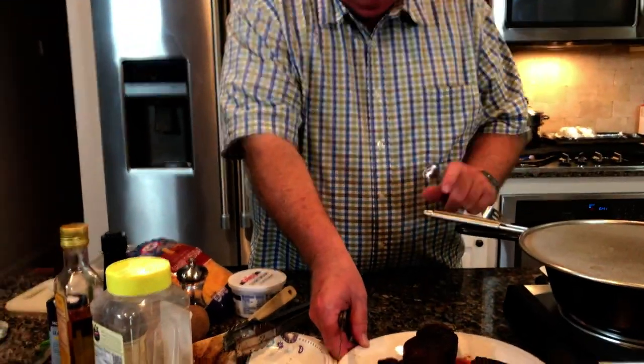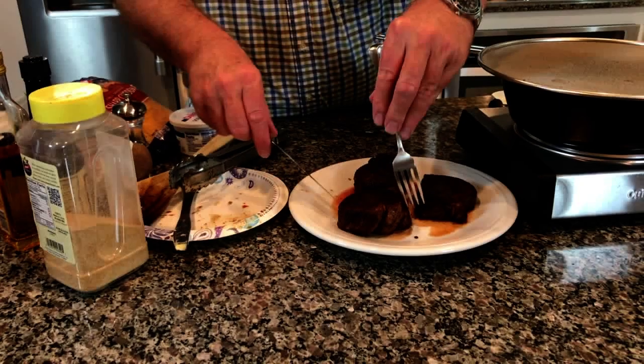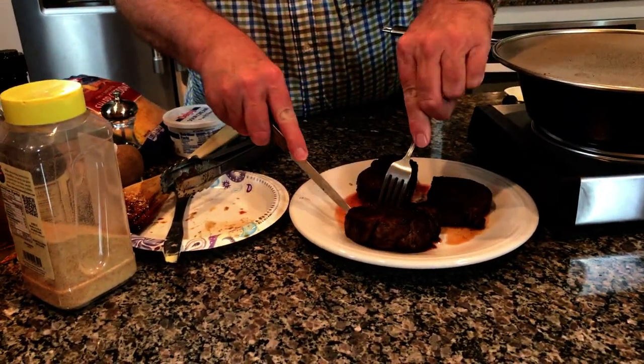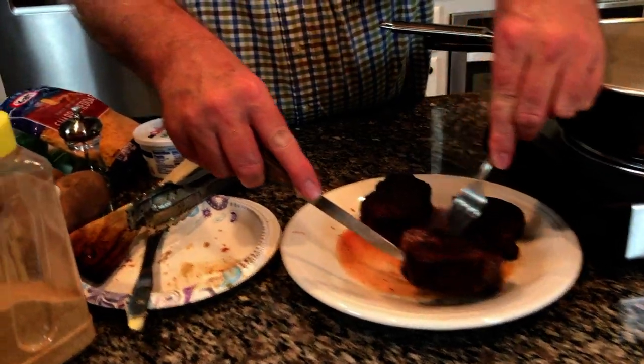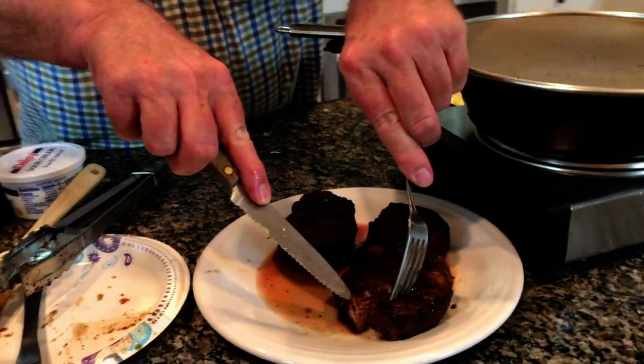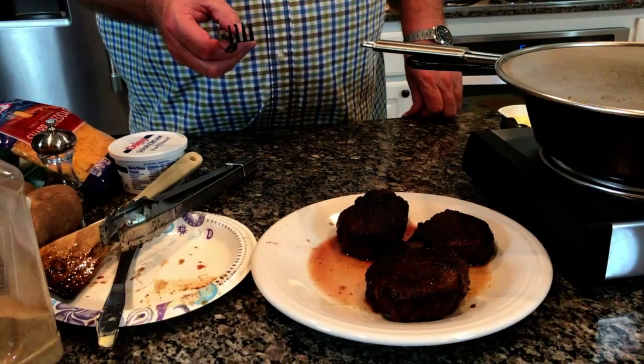Okay, now for the moment of truth. Kind of see if these things are done well enough. That one probably is because it's thinner than the others. Let's see what the... I can't see. That's done. For us, that's perfect. But if someone likes it red, they probably wouldn't even put it in the oven at all.